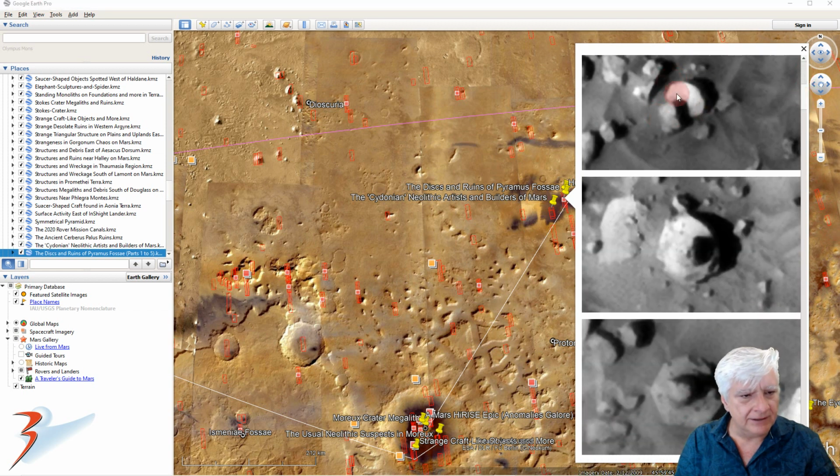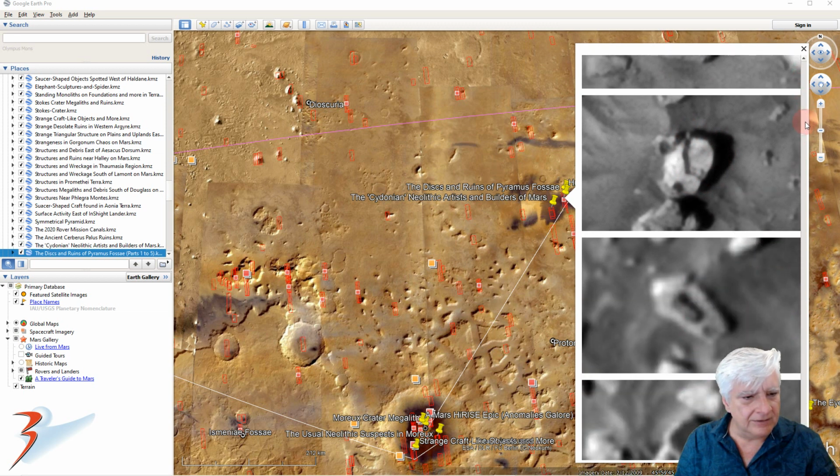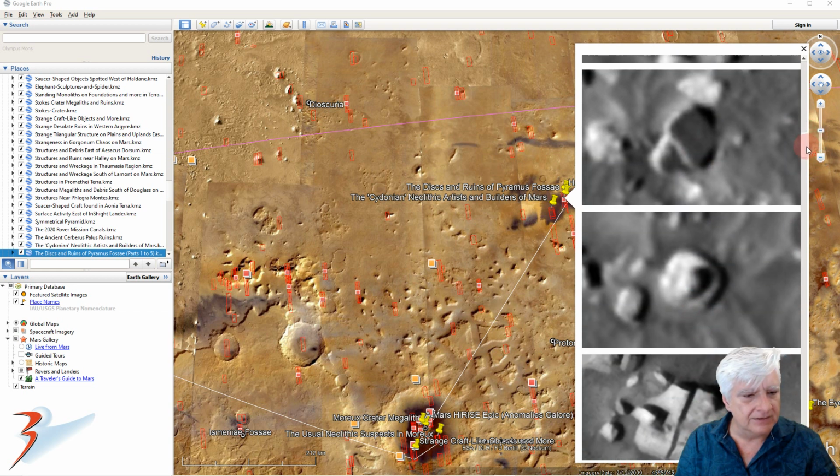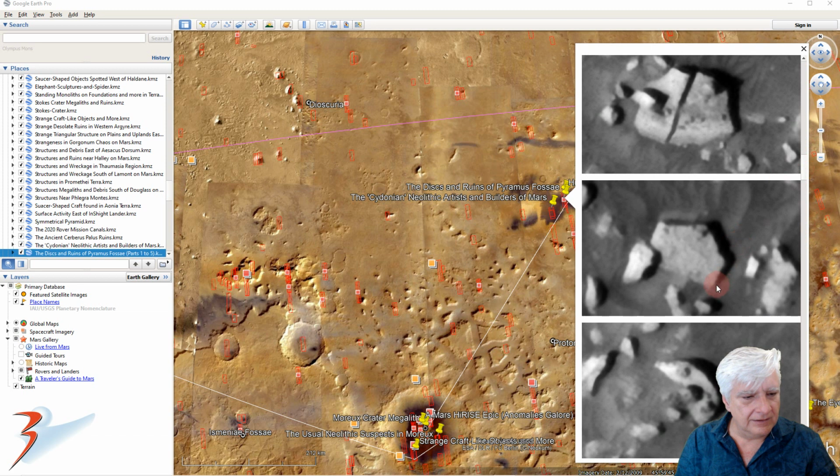Smaller one over there, that's about 6 meters in diameter. Another disc over here with a little triangle on top. Check that out, 1, 2, 3, 4, 5, 6 sides to that one. Another disc shape over there. Looks almost like one of those scarab objects that are featured in the past. And another disc with a dome. Another partial hexagon shape over there.